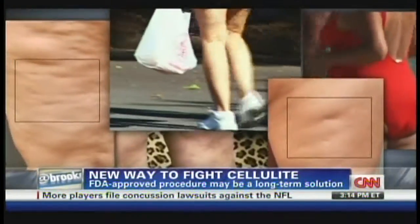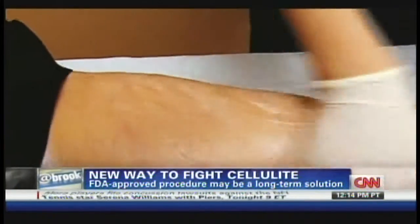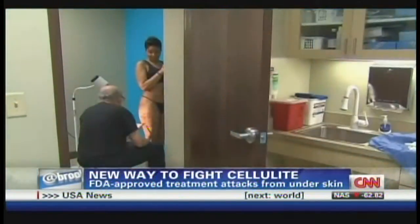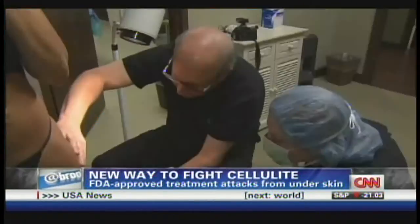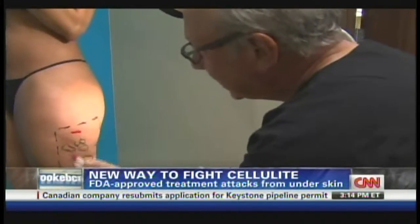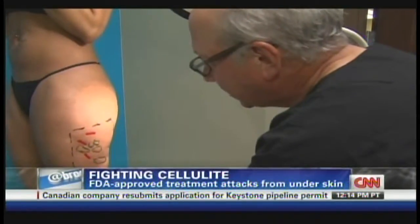Cellulite. More than 80% of women develop it, and they spend millions of dollars on over-the-counter creams as a temporary fix. I've been working out my entire life. Very athletic, have been forever, used to be in the military. I still have issues. So Shekia Richard chose to get Cellulaze. It's a new FDA-approved procedure that targets cellulite from under the skin. And there are fibers in the fat that are actually pulling the skin down. And what we're going to do is release those fibers.